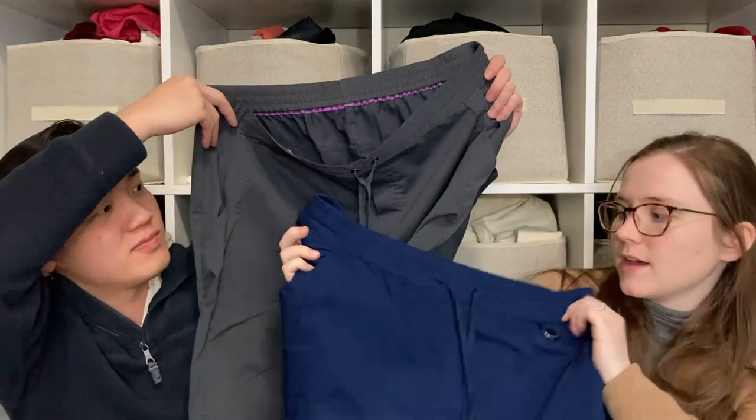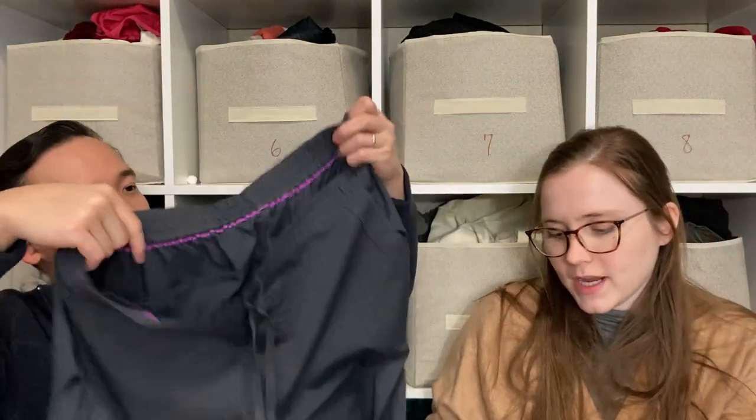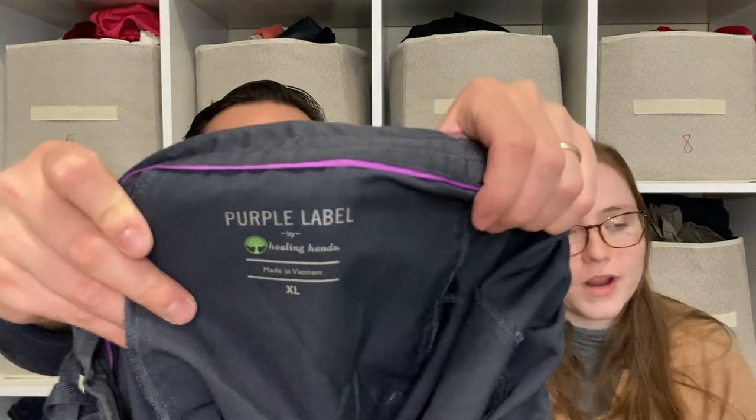So here we have a set of scrubs, and it's by the brand Healing Hands. It's the purple label. We have done pretty well with scrubs in the past. We got some from friends of ours who were nurses, and they sold really well. Even the no-name brands, like brands that we had never heard of, they still sold. So I think that people are on the lookout, especially for good condition scrubs, they can do pretty well. We're gonna test this out.